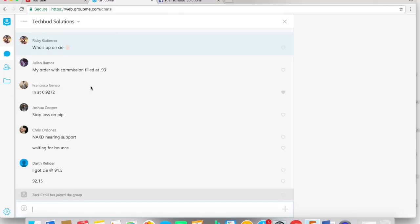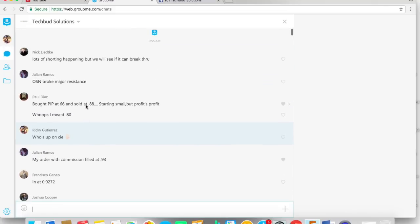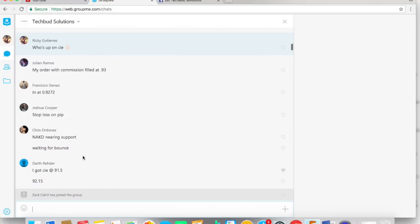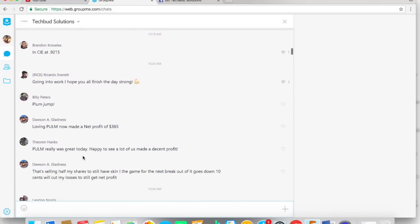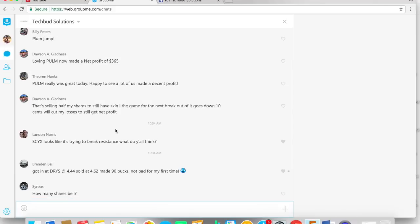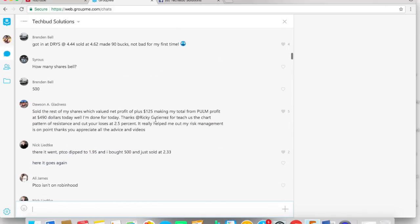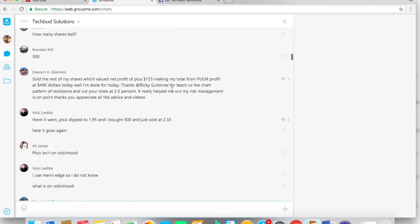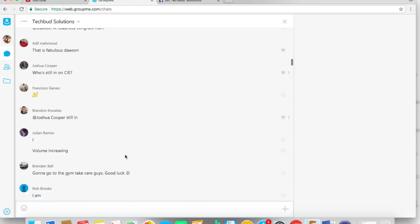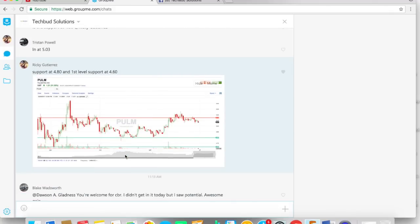I saw that PULM was a stock that was consistently thrown around our group chat today. CIE was also another one. I do want to give a shout out to our members that were able to lock in a good amount of profit today. Dawson locked in $365 of profit with this trade, and then another $125 on PULM. There's a lot of traders that were able to jump on that. Nick also was able to lock in a good amount of profit, and it just goes down the list. This is very early in the morning, right before lunch hour, and people are already with a good amount of profits.